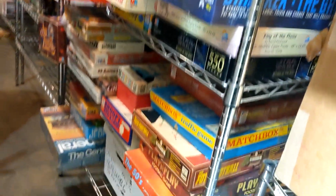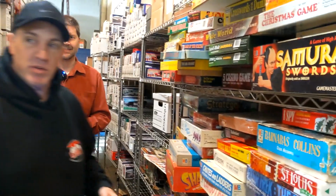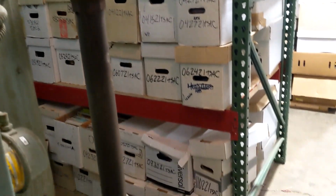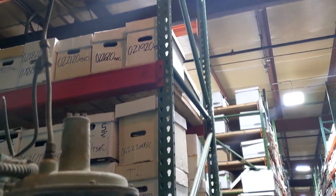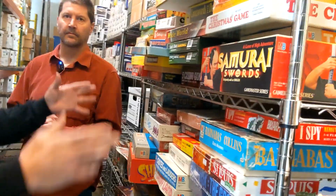So a year ago, these shelves were all comics. We ran out of room for comics, and then we built this shelving unit here for the comics. So we moved the comics over. We cleared out the chrome shelving units for toys for the Christmas season, which is working out great because we can stack a ton of board games in this area.